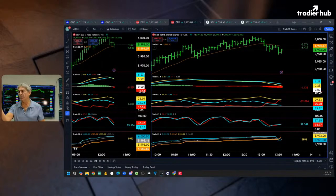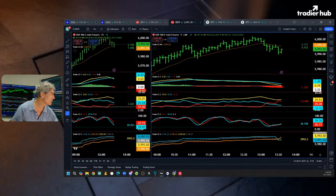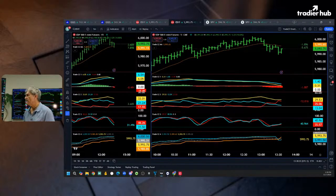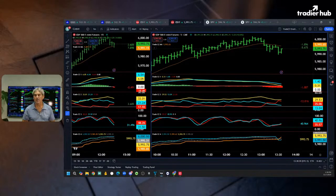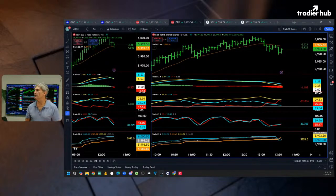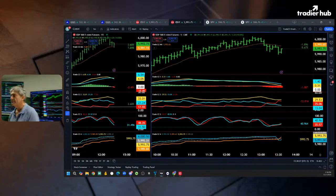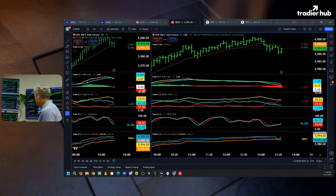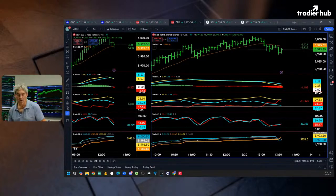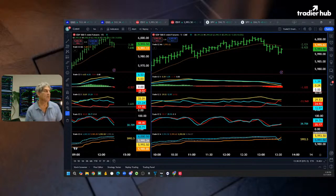Now, obviously, this pullback we had just now, if it wasn't for the Federal Reserve coming out with an interest rate decision, I would be doing what? I'd be buying this pullback on a 15-minute time frame. So the S&P just ran about 3 just now, sorry. And I would be looking to be buying into this pattern. Very, very important to learn to be consistent.